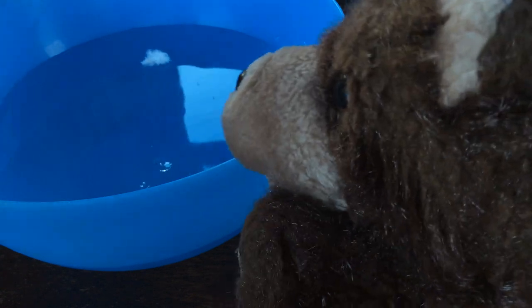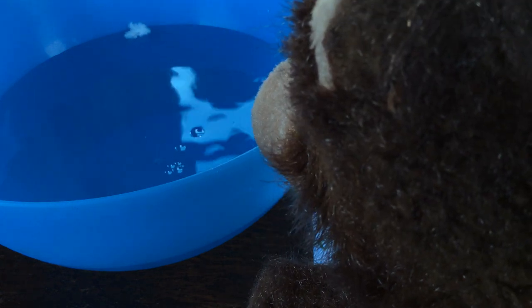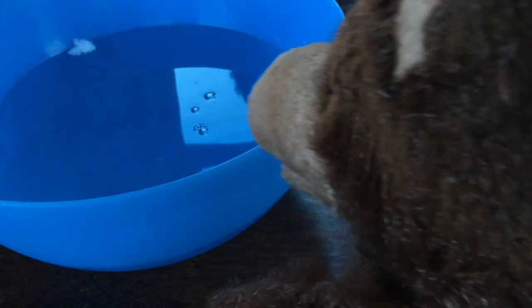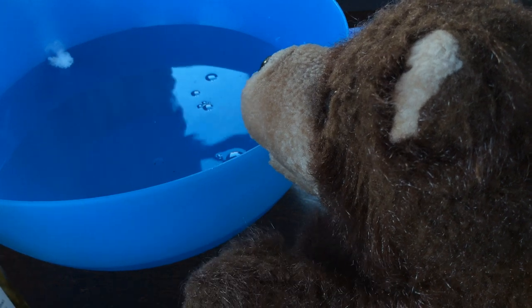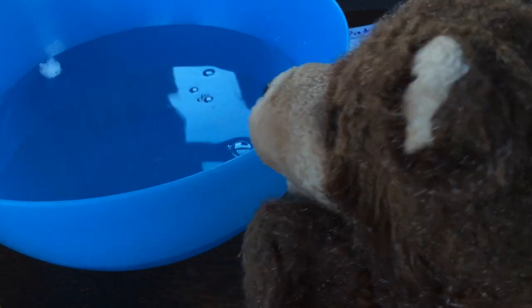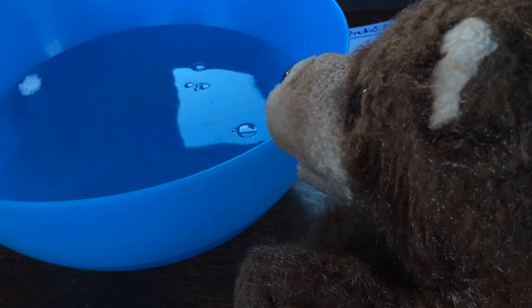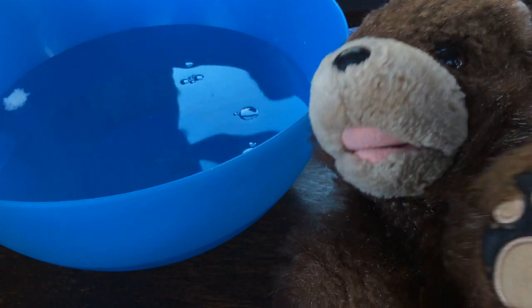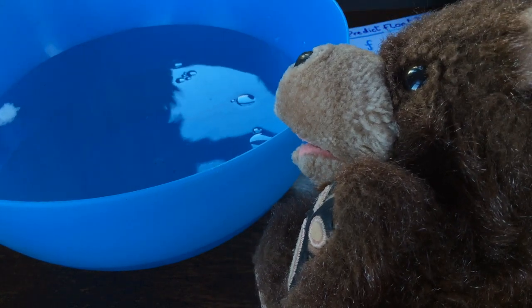A little blob. Woo! Can you see? Let me see if I can blow. There we go. Can you see the blobs of oil? Look, they are sitting on the top of the water. So oil floats on the water, on the very top. Wow. I wasn't sure, but we had a guess and we had a try and we actually got it right, didn't we?